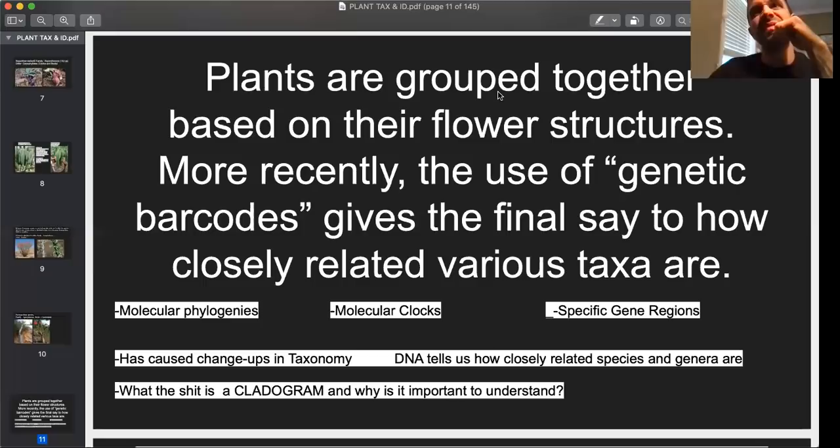And then of course, the main way to get around it, and this is what I'm getting to here, is flower structure. A euphorbia flower in no way looks like a cactus flower, completely different. So that's the thing to get across too. When I first got into plants, it took me a while before someone told me this too. This was like 10 or 12 years ago. Plants are generally grouped together by the way their flowers look.